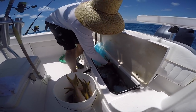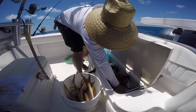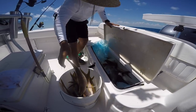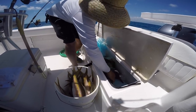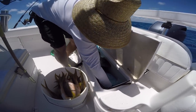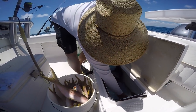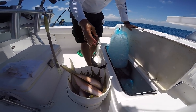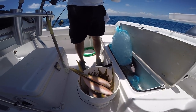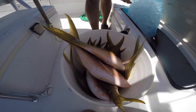As you guys can tell, we do not play. 15 really nice yellowtails. We need four more, huh? We can get the heck out of here. Oh, that's the limit? 16? 20. Oh, okay. But four more is what I'm saying, because we have 15. Oh, yeah, you're right. Sweet deal.